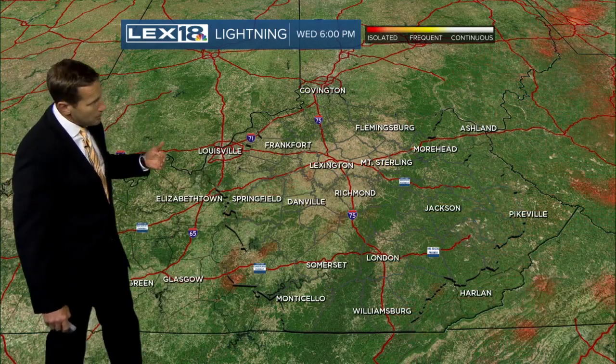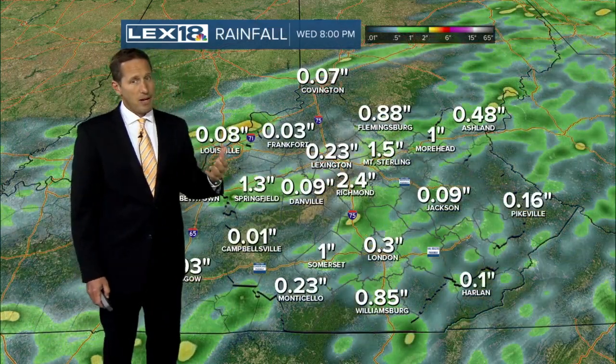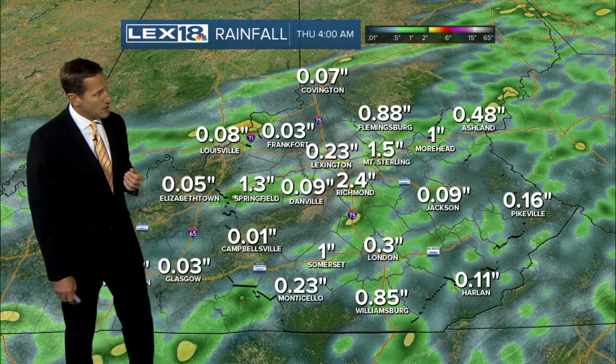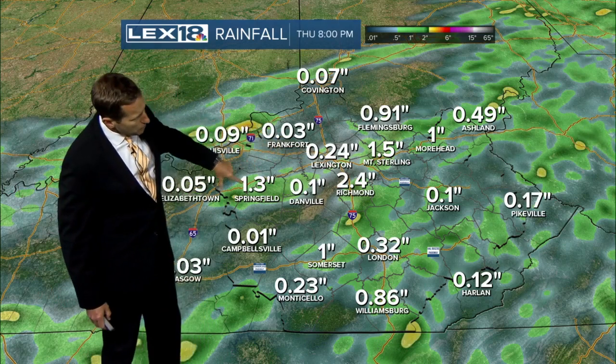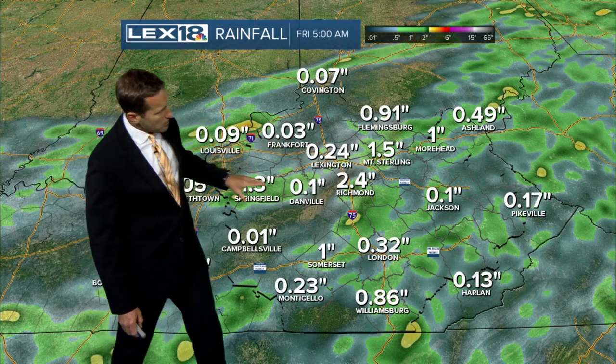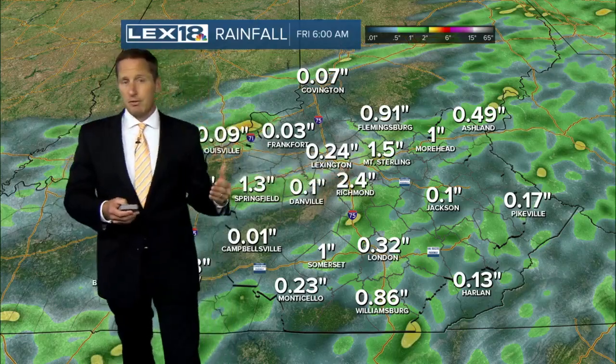And on top of that, you could see the potential for some locally heavy rain. Rainfall amounts will vary, but it could be anywhere between a few tenths of an inch upwards of an inch or two. We're showing these pockets, and don't pay so much attention to the location, just the amount here, because it's going to be hit or miss. But there could be repeated rounds coming through where you may end up with a couple of inches later on today and some localized flash flood concerns.